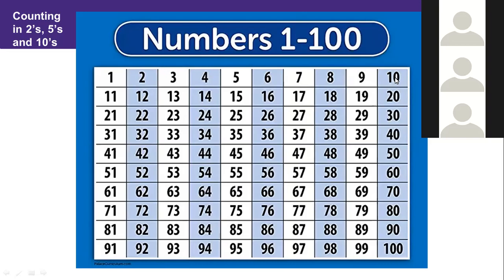We are now going to count in fives up to 20. Look at my cursor. I'm going to start at 5. It's 5, its numbers. We are counting numbers 1 for today up to 10, and then we're counting in 2s, in 5s, and in 10s.